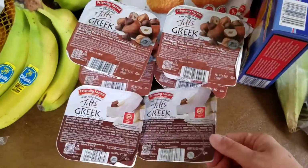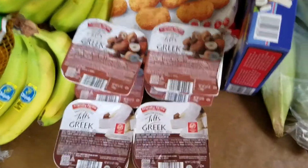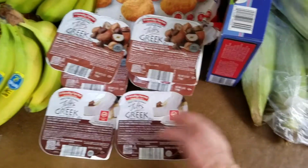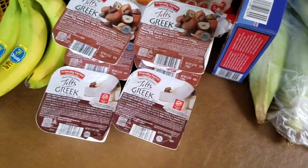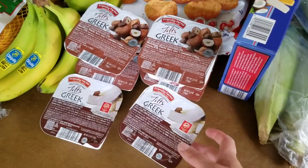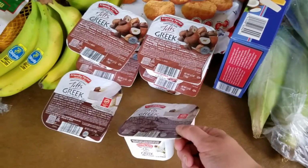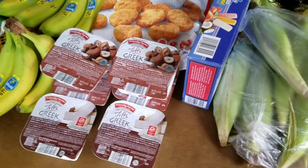These yogurt packs that we bought last week, my kids loved them a lot. My husband did too, and we found out that their favorite flavors were the hazelnut and the coconut. So if you see these at Aldi, they're definitely kid approved. They were only like 89 cents a pack. So they're a little more expensive than the moo tubes that they sell, but kind of a little bit of a healthier option, I guess.